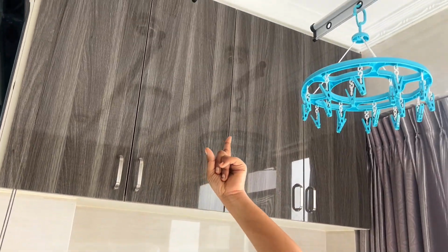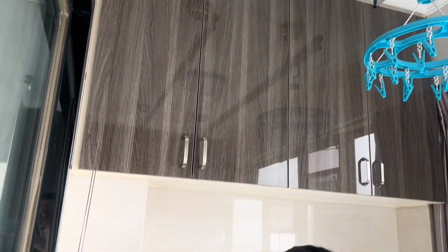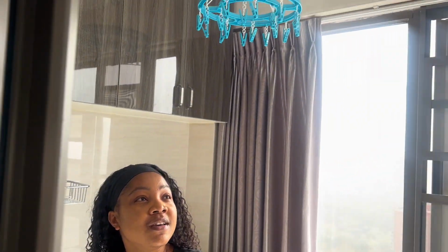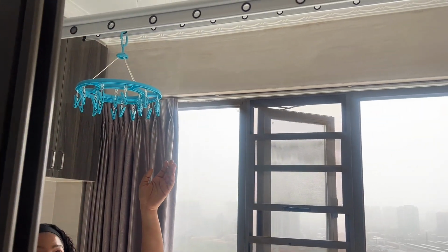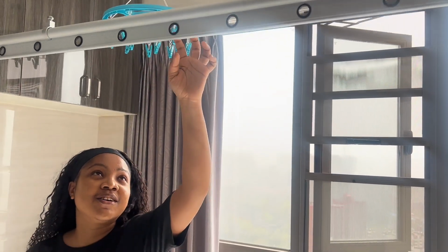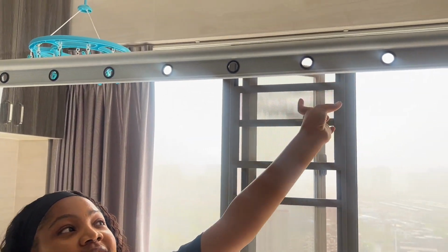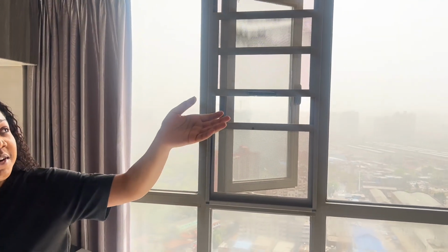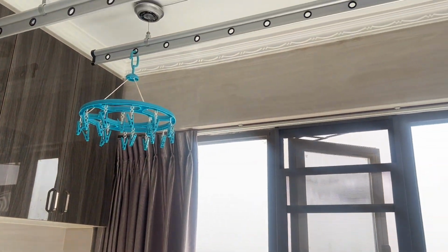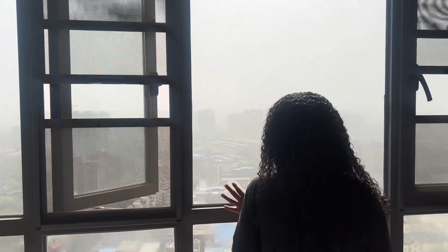And then you see that if you can't reach, you can actually pull this. So if you're short like me, you can hang your clothes here, here, here, and then you pull it back up like that. You see that?